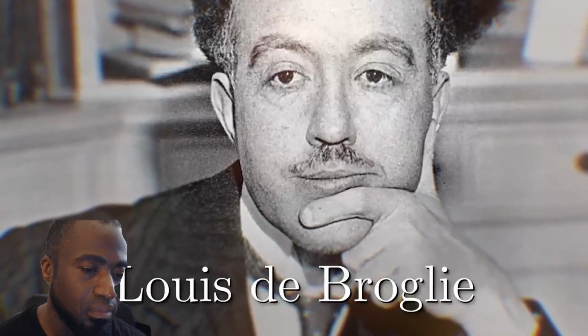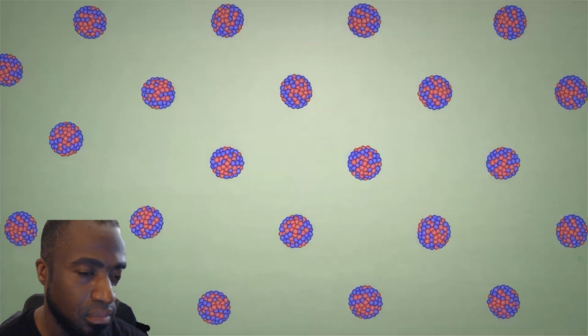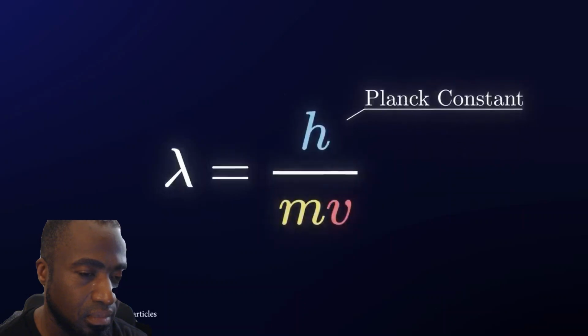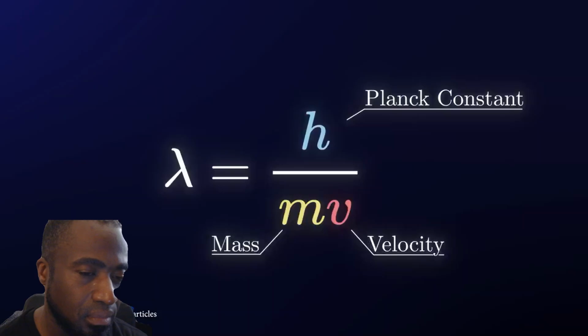It's electrons. In 1924, a French physicist named Louis de Broglie worked out that everything was sort of wave-like, not just light, but matter too. Atoms, molecules, even you yourself have a wavelength. And the formula for this wavelength is Planck's constant divided by the object's momentum, that is, mass times velocity.